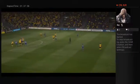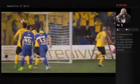Could have been an early booking for the offender. I wouldn't have been surprised. Has a go with the volley.